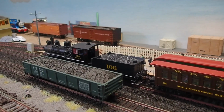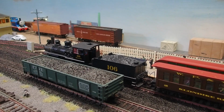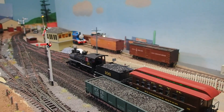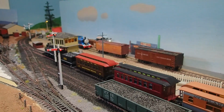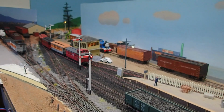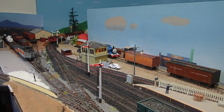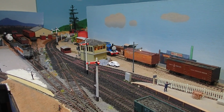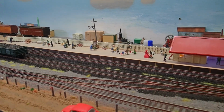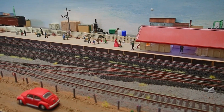I think I can hear the fireman shoveling in a bit of coal. Mm, definitely. Yep, there you go. That's the end of him. That was a bit of excitement. As they say, there's nothing more lonely than an empty station, but people at the station must have been wanting to go the other way. We'll have to wait and see.